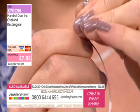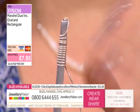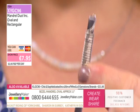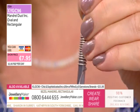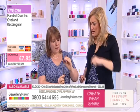So what you're doing now, Laura, is you've actually put the end into the top of the mandrel, just to hook it. Now, I did not know that you did that. Well, I just thought I'd try it, and it seems to work. It doesn't go too far down, so it's not like a hollow. You literally put it about a centimetre in, and that holds it. Gosh, isn't that clever? It's like a gizmo.